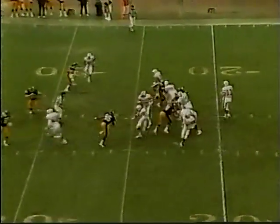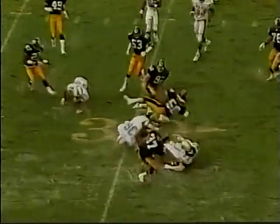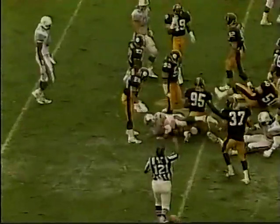No. It is a first down at the 27, and off the swing, it is Tom Brown reaching out to the 30. Greg Lloyd making the stop. Please, replace all divots, Tom. Please. Yeah. You don't want to tear up Joe Robbie Stadium here.